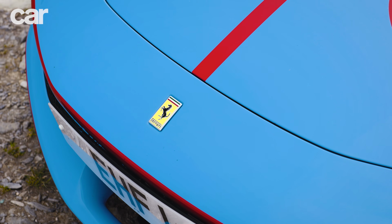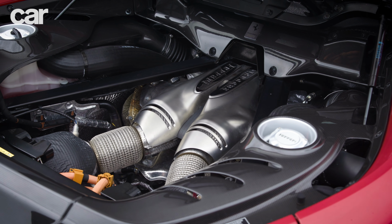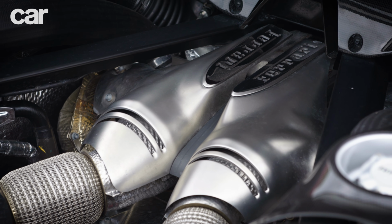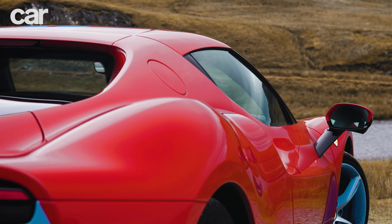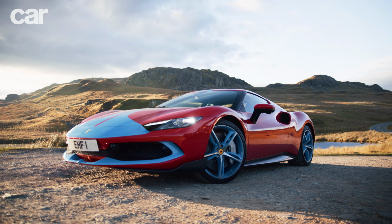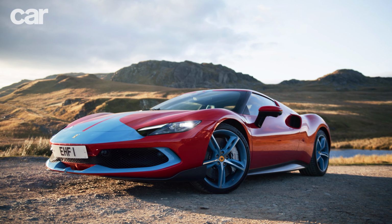Yes, it does have a V6, but it's more expensive and more powerful than the old V8 powered F8 Tributo, and it's also a plug-in hybrid. Does that PHEV hardware add to the driving experience, or just overcomplicate it?